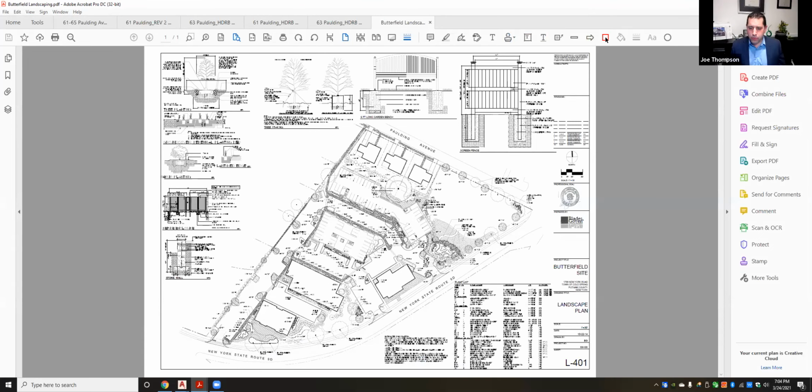So this is the prior approved landscaping plan and site plan for the development. The two homes we're reviewing tonight are 61 and 63 Paulding, which are furthest from the corner of Route 9. 65 Paulding was approved last year and is currently under construction.